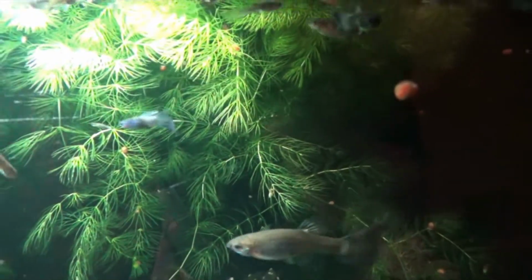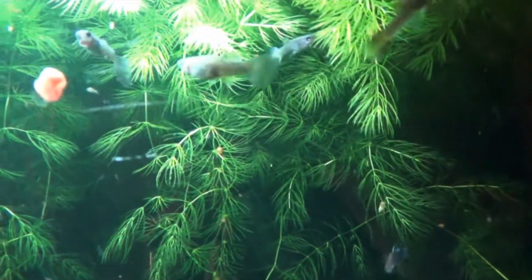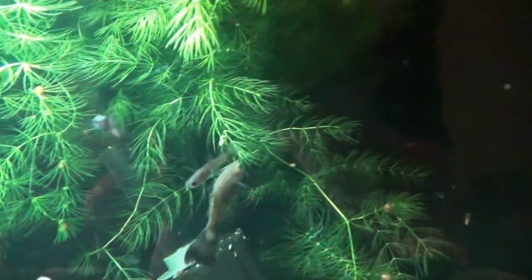Okay. These are the Hawaiian blues. And you notice the males are not growing up as well as I would hope they would. Yeah, still great looking guys for sure. But they're skinnier than I wanted them to be, and I got a ton of Malaysian trumpet snails in here.